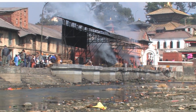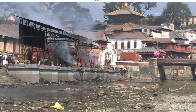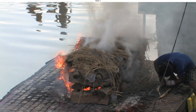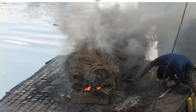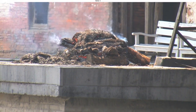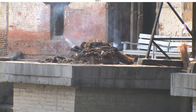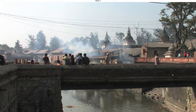And when the families come, they put the body near the platform and cover it with white or orange clothes, because we burn the body naked. When we die, the families take a priest of higher caste, because before the democracy time we had the caste system, and right now we don't have it anymore. That's why we believe all people are the same, equal, you know.